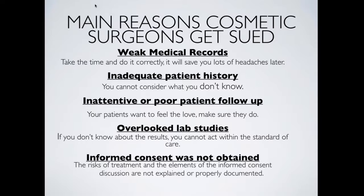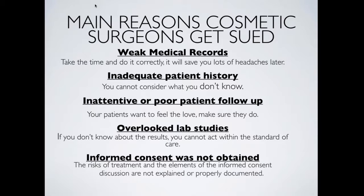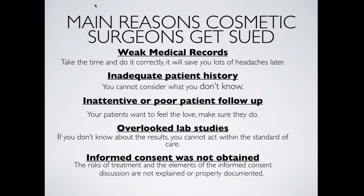Also, overlooked lab studies. You have to look at them, and you have to sign them when you see them. One of the bigger problems these days is that informed consent was not obtained. You really have to do a true informed consent. The courts are coming down harder and harder on doctors who give a flim-flam informed consent. You actually have to discuss the risks of treatments, and all of the elements of informed consent have to be explained and properly documented.